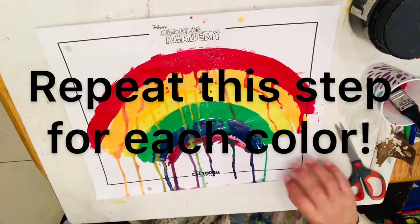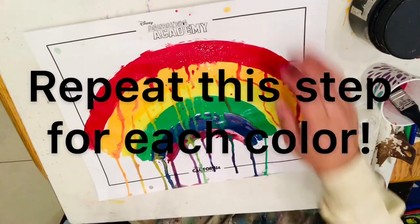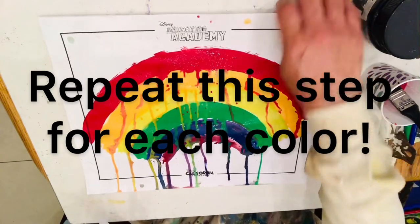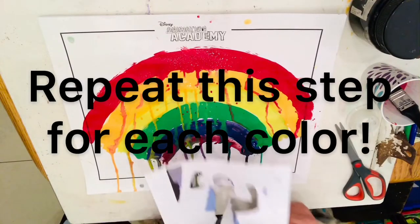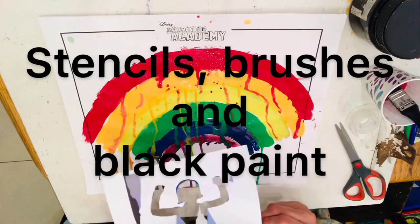Come back once our rainbow is fully dry. It'll probably take a couple of hours. If your parents will let you, you can use the blow dryer and use that to speed it up.